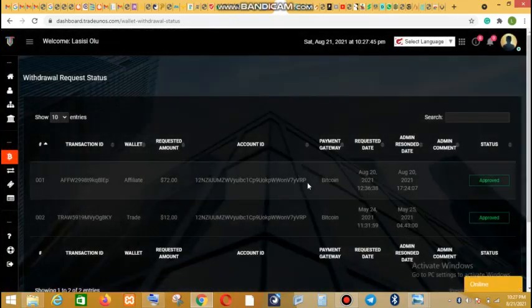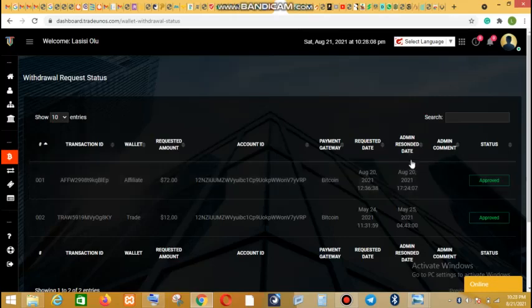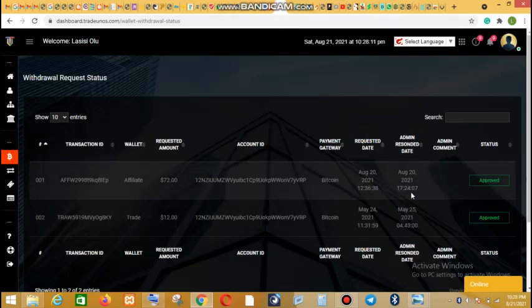All right, so you can see $72, and this is my Bitcoin address. The withdrawal request was initiated on the 28th of August 2021 around 12:36 p.m., and the admin approval date shows 1724. So that is within 5 hours it was approved.